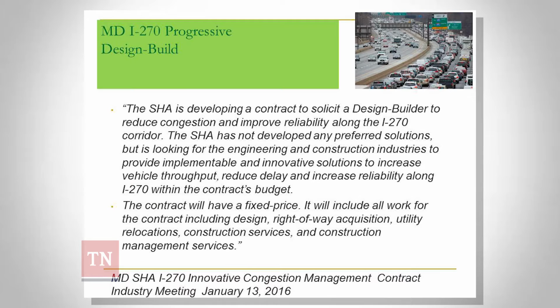Briefly, I want to mention Maryland State Highway's use of progressive design build, and try to picture yourself in State Highway's shoes. You've got the I-270 corridor. This is one of the interstates that comes into Washington. Traffic ranges from about 80,000 up at the northern end to over 200,000 at the lower end. It has 8 lanes plus CD roads on the outside of that, so I think some sections are 12 to 14 lanes wide, and they're all full in the morning and the PM. It's typically red line if you look at Google Maps a large portion of the day.